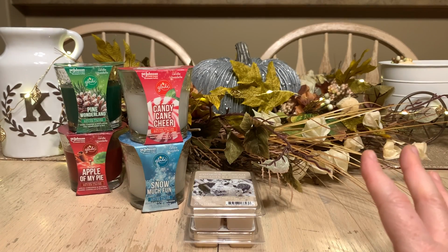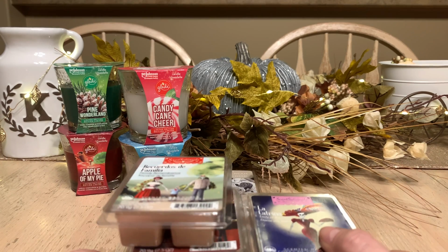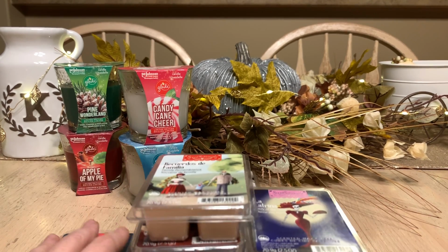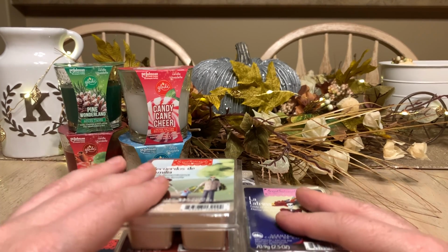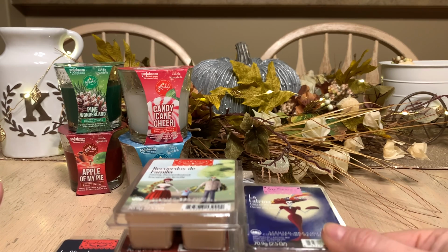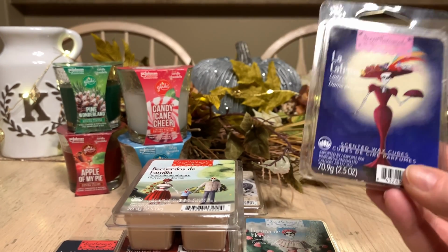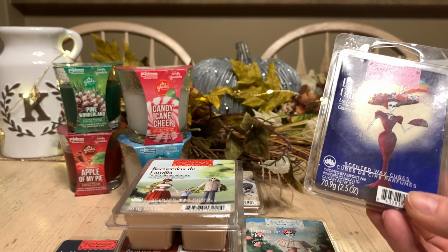On to the collection I'm about to share with you that I am so friggin' excited for. I want to preface this by stating I am so sorry if I mispronounce things. English is the only language I speak. I don't know a lot of Spanish, but this is the Los Muertos collection. I saw these and I literally squealed out loud. I squealed out loud. My husband was like, oh Lord.